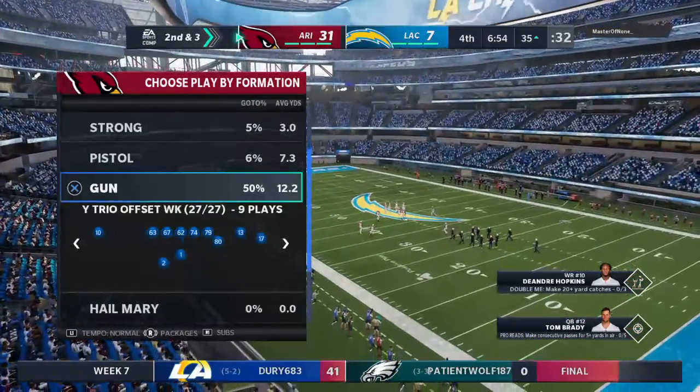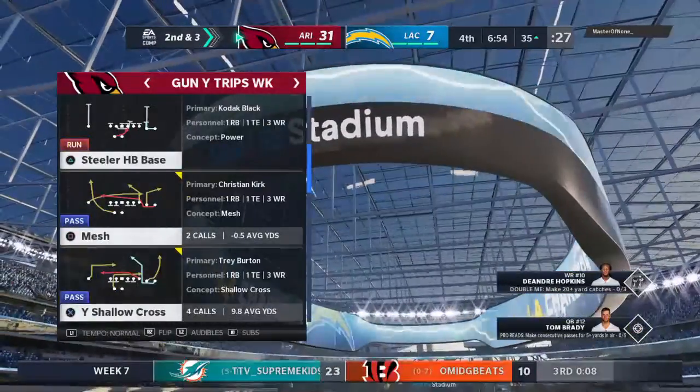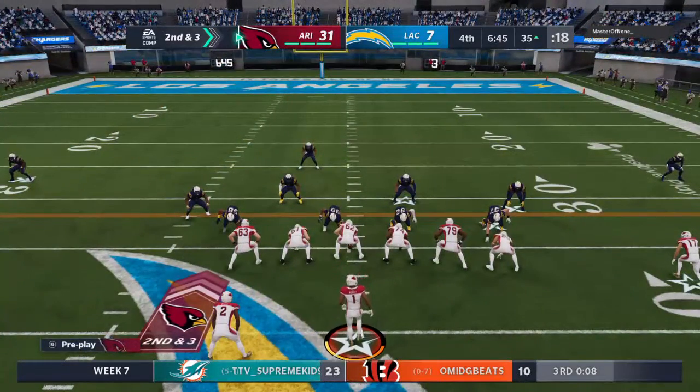Okay, he's not going to get the first down, but this is still a nice job of buying some time and then running to get to the sideline and get out of bounds and avoid the big hit. 2nd down and 3.